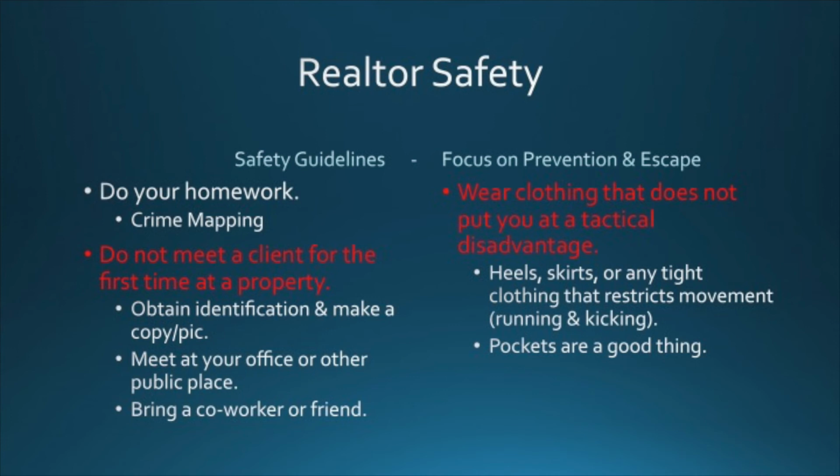Part of your plan again, wear clothing that does not put you at a tactical disadvantage. So what does this mean? This means that clothing that restricts your movement, your ability to kick or to strike or to run, would be something that you wouldn't wear, because we're not necessarily in an environment that has rules, that has witnesses, that has people that will intervene if something goes wrong. You need to be wearing clothing that's going to allow you to say, hey, wait a minute, I don't like the way this is going. You need to back up. You have to have that ability to give a good shove, so you can turn around and then run, or to deliver a good A-frame kick or a strike.